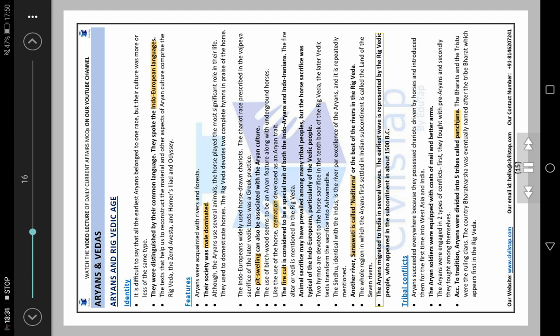The Aryans migrated to India in several waves. The earliest wave is represented by the Rig Vedic people, who appeared in the subcontinent in about 1500 BC. Tribal conflicts. Aryans succeeded everywhere because they possessed chariots driven by horses and introduced them for the first time into West Asia and India. The Aryan soldiers were equipped with coats of mail and better arms. The Aryans were engaged in 2 types of conflicts. First, they fought with pre-Aryans, and secondly, they fought among themselves.